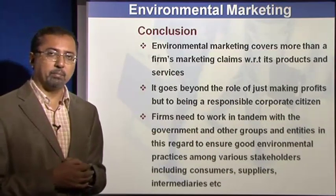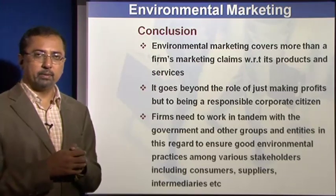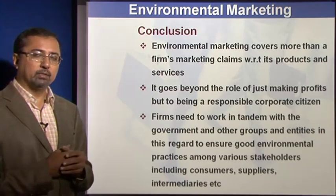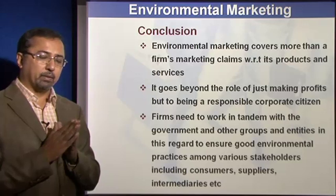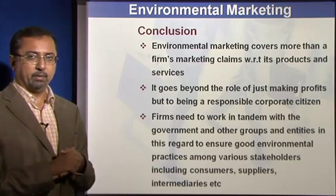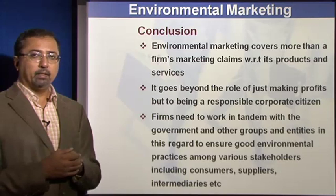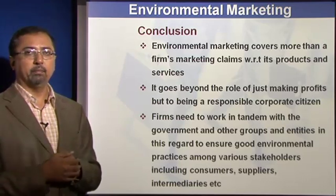Increasingly, marketers and manufacturers are under pressure to make sure that what they are producing is in consonance with larger societal needs and requirements. So one of the key aspects is how the environmental degradation is minimized, or at least is reversed in some cases, and therefore marketers need to carefully consider such environmental issues when they are planning future programs. We have seen in all this that marketing and manufacturing companies have a role beyond just making profits just for themselves. They have to take care of the communities that they work in, the environment that they operate in. And they need to work therefore in tandem with the government and other groups and entities in this regard to ensure good environmental practices. We have already seen time and again that marketers cannot be narrow-minded. They need to look at the larger interests of their consumers when environmental marketing helps them do just that.